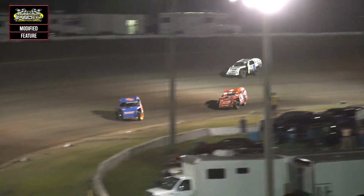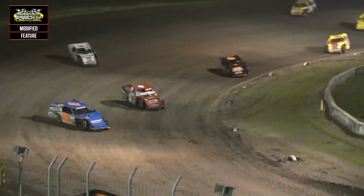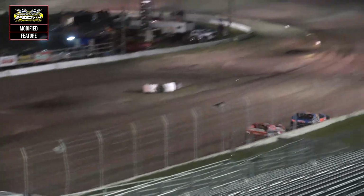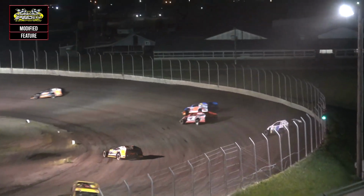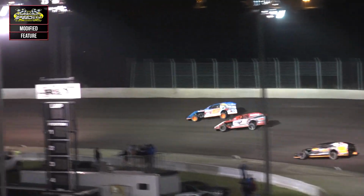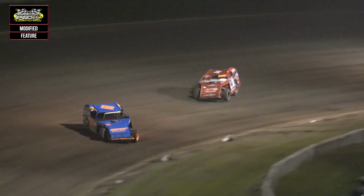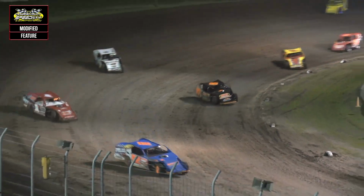Shane DeMay setting an early pace. Travis Hatcher trying to track him down. Jeff Stevens trying to hold off the defending champion, Craig Reitz, right now. The battle is on for that 5th place spot as Cody Olsen sits in 5th. But here comes Sobbing, trying to get by that Edge chassis 777. And indeed, he's going to do it.